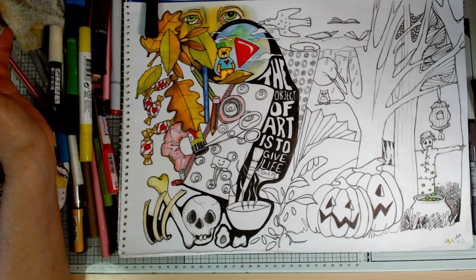So I think I'm going to wind that up for now, do a bit more work on it, finish it on Wednesday, and when it's all done I'll post some pictures in the group.